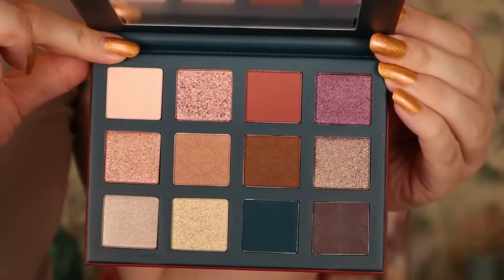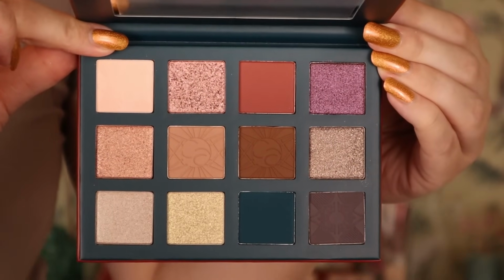I really love the packaging of this. I understand that they put this in the 24th day because I think this is going to be the banger, the star of the show. We have some plastic I need to remove. Okay, this is looking amazing. This is looking really beautiful. I love the color story of this. We have some warm tones, we have some cool tones. I want to swatch some of these shimmers.